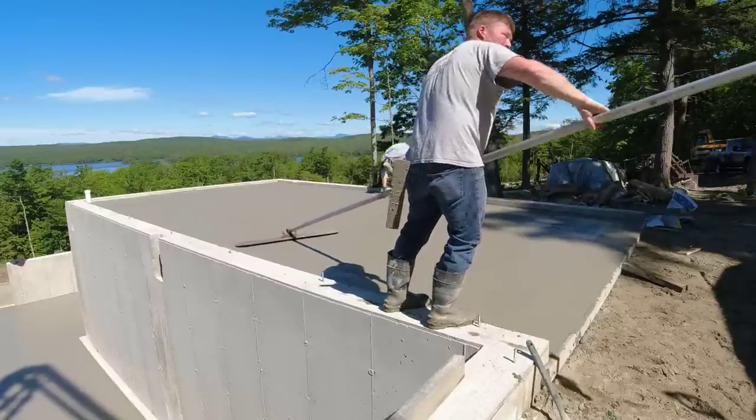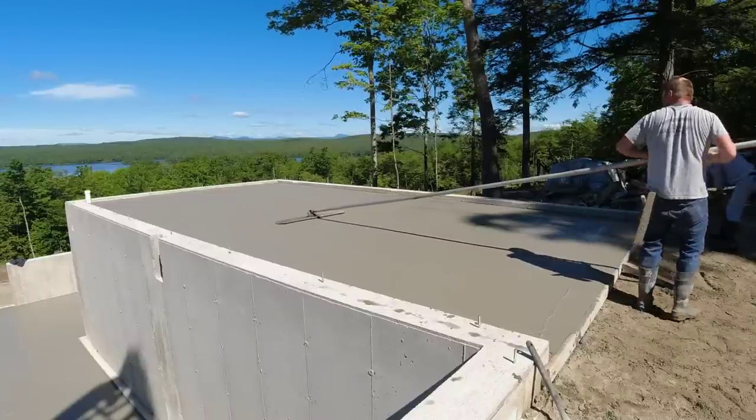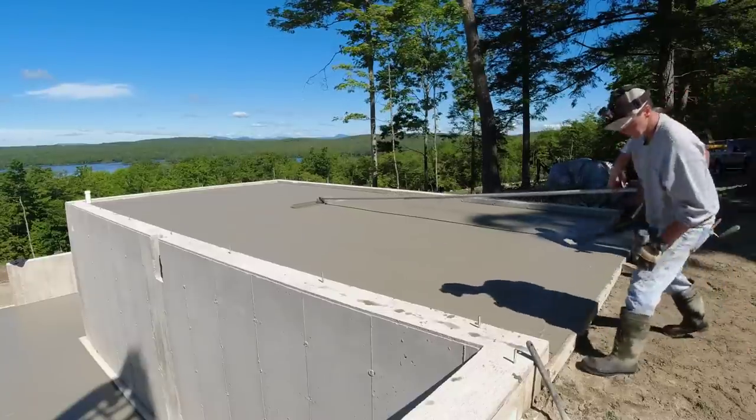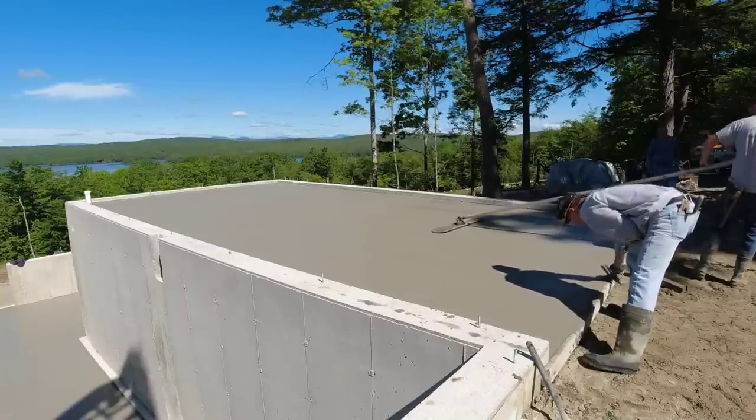So we're noticing that the garage concrete feels a little bit funny compared to the house concrete. We're not sure why at this point, but we'll get to that in a minute.